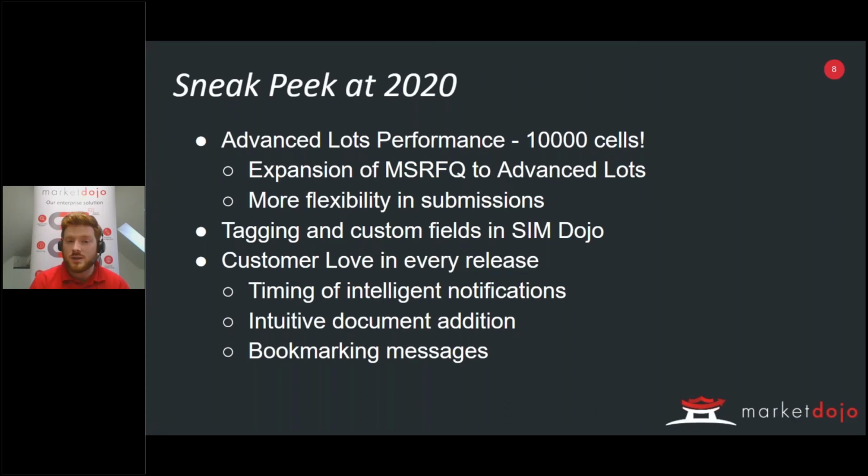So that's expansion of the multi-stage RFQs that I've previously mentioned and simple lots, and its flexibility on submission. So that will be in two areas. It will be allowing suppliers to not enter, allowing optional fields, but perhaps you want to set up a scenario where you can bid in one particular way or another. You don't want them to have to submit both. We'll be accommodating that, and we'll also be no longer restricting the fact you have to add a lot total. I know that in some cases that's not necessary. We're going to be removing that as well.